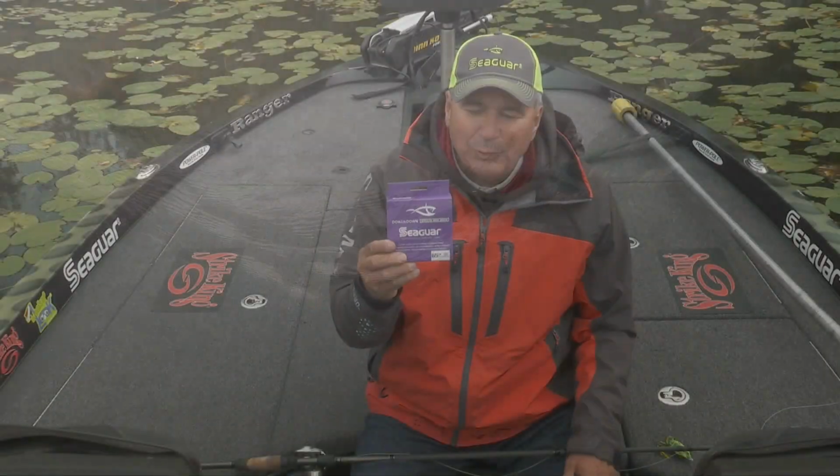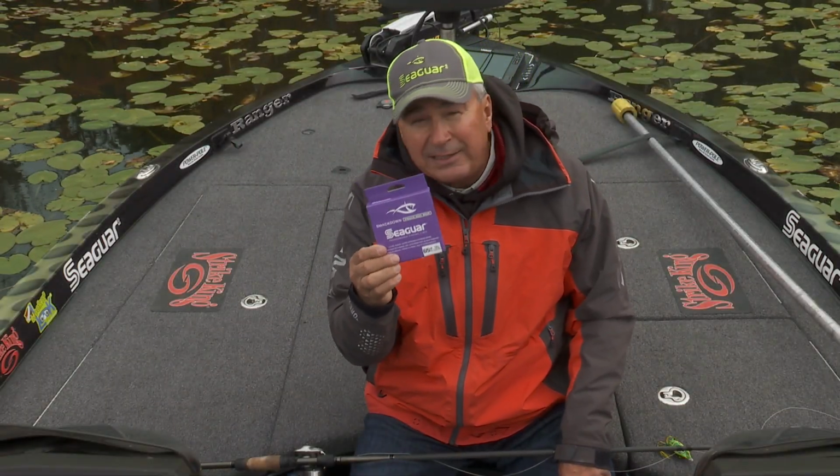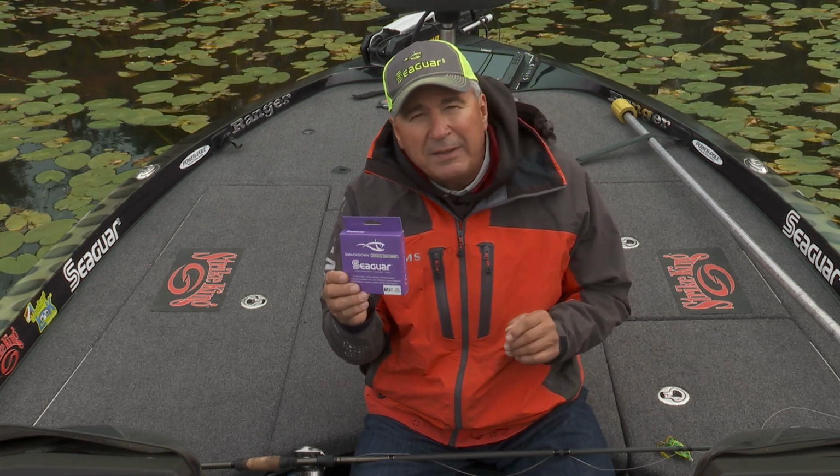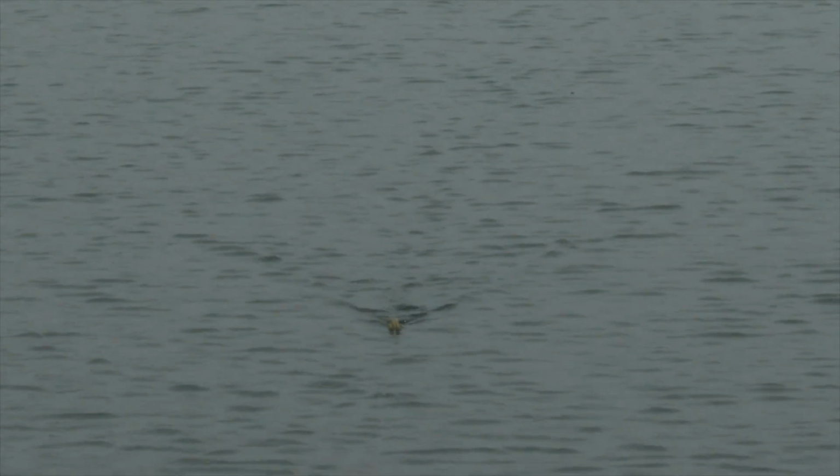You may think, well, you don't need that heavy a line in open water, and that's true, yet I do recommend that you do use braided line. Braided line is more buoyant and serves to keep the nose of the frog up better, as compared to, let's say, fluorocarbon line.